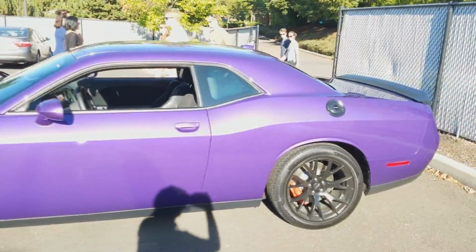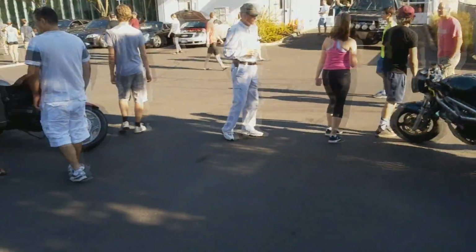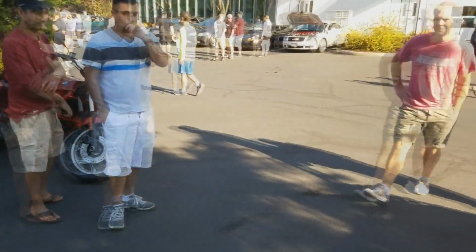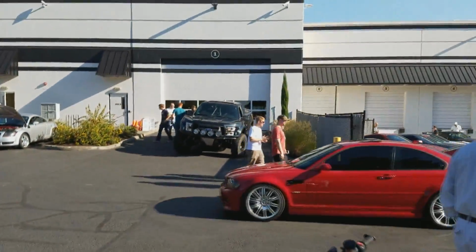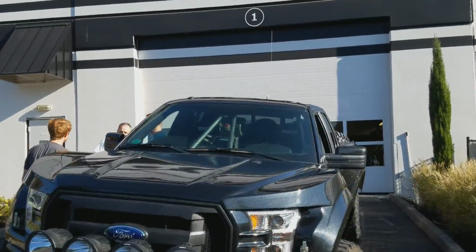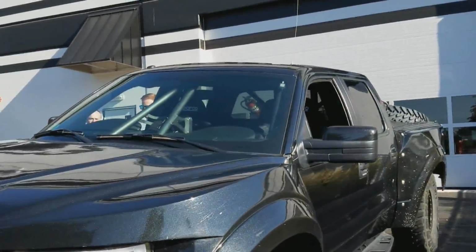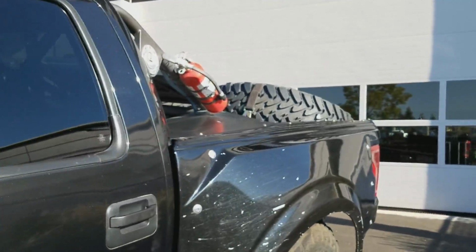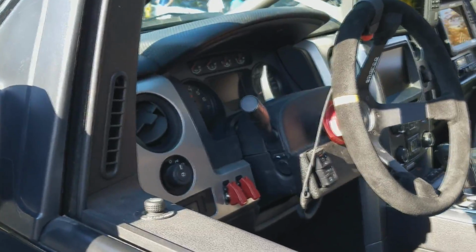This week the motorcycles have been relegated to the alleyway in between parking lots. That's okay. They fit in nicely here. They look really good. But what the hell is that? This is a full-out racing trophy truck. I don't even know what I'm looking at, but this is a truck not to mess with. Wow, this is crazy, huh?